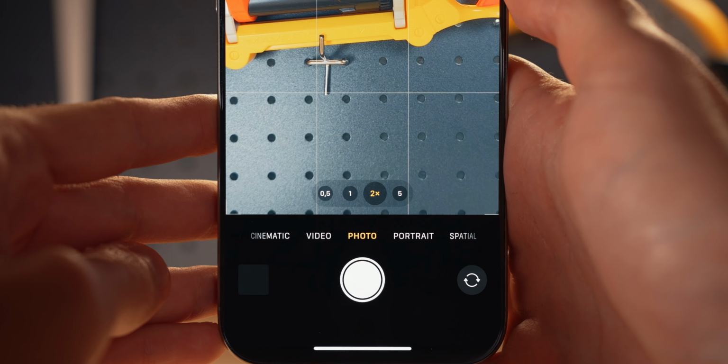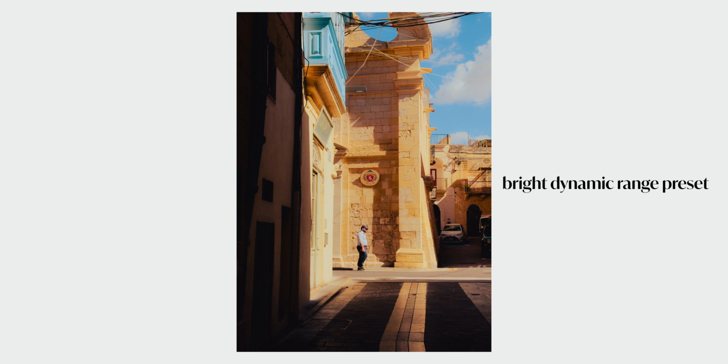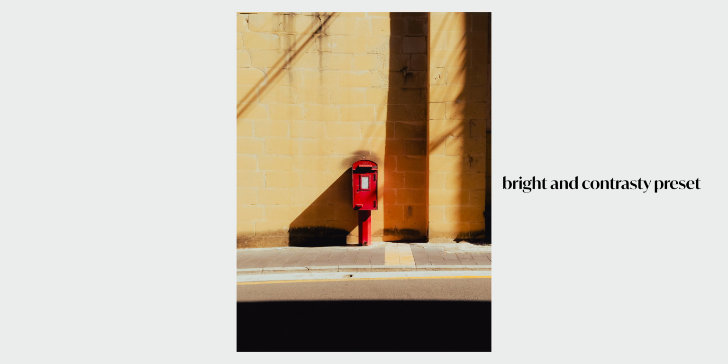There is one solution. You can use the 2x mode, which I actually ended up using a lot, but it's not ideal because it crops the main sensor. The images are still 12 megapixels, but definitely lose some fidelity.